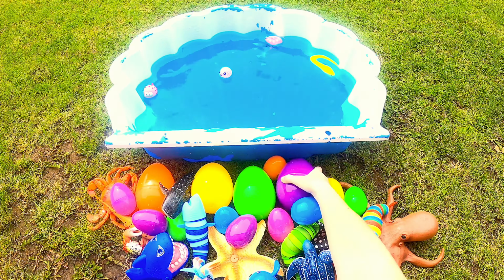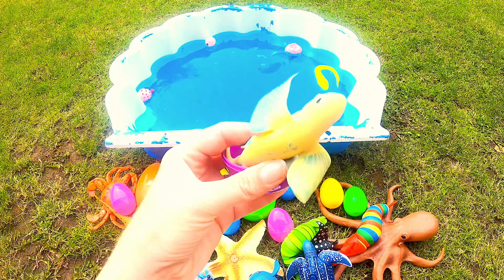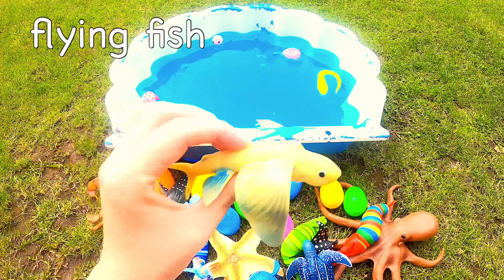What's in this big purple egg? It's a shark! Mako sharks can swim at up to 74 kilometers per hour. What's in this small purple egg? It's a flying fish! Flying fish can glide at up to 20 feet above the surface of the sea.